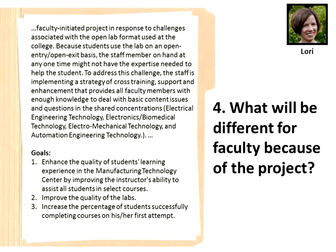Okay, so I'm seeing people saying they're going to be trained, they're going to have more knowledge. And then I see some people hitting the nail on the head that they're going to be able to help those students. That's what it's all about. If it just means they're smarter or they know more, that's really not the point of the grant. The point of the grant is that they're going to actually be able to help the students in those labs.